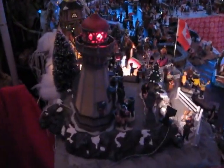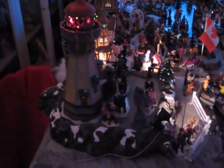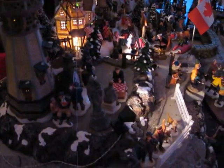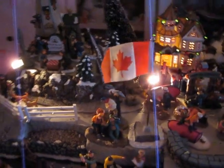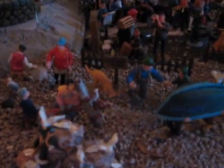And now we come around and there's the lighthouse welcoming us into the seaport community, or seaside village as it were. And there's the whale watching group with the whales showing their presence. And here are the people down at the beach digging clams.